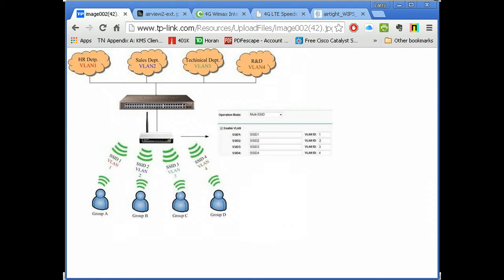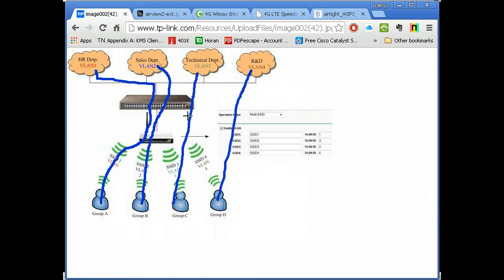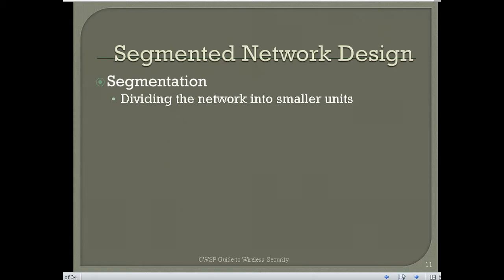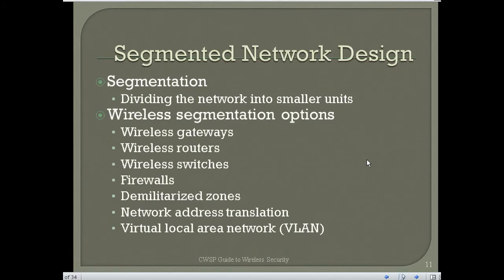So VLANs, let me get a freehand here, maybe. VLANs we can set up so that we get on VLAN 1, we'll go to the access point, it goes through the switch and can only access resources on VLAN 1. VLAN 2 to VLAN 2, and VLAN 3 to 3, and 4 to 4. If we wanted the VLANs to talk to each other, then we would have to have a router in here that allowed them to access resources on the other networks. A little visual there of VLANs and SSIDs.